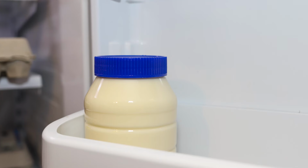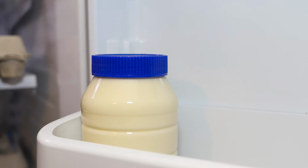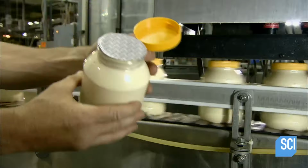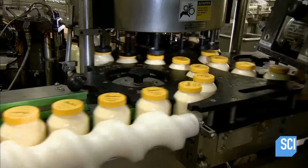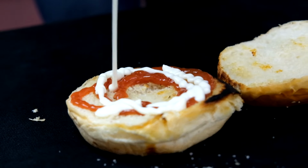If you discover a jar of mayonnaise that's past its best-by date, consider a few things before using it. Has it been kept out of direct sunlight in a cool, dry location like your pantry or some other kitchen cabinet? Is the jar intact, including the inner seal? Once opened, do you smell or see any of the spoilage signs listed above, like discoloration, mold, or separation?